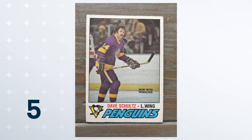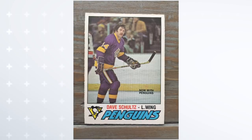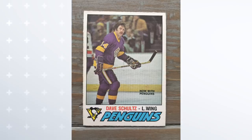Tough guy hockey cards list. Another man you have to have, Dave the Hammer Schultz. This is during his latter years, when he went from the Kings to the Penguins, but of course, Dave Schultz played a huge, huge role in those Broad Street Bullies teams. People forget Dave Schultz, as you can see on the back of the card, he can put the puck in the net. 20 goals in 73-74.